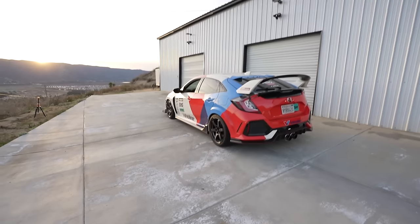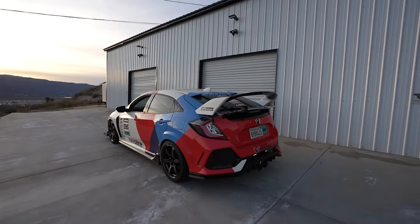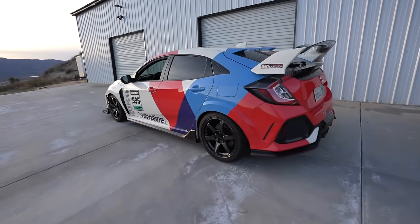Leave your suggestions down in the comments below. Let me know what color, or if we should do a crazy livery, or, I don't know, give me some ideas. What do you guys wanna see with the Type R? I'm pretty positive I know what I want, but I also of course want to hear from you guys as well.